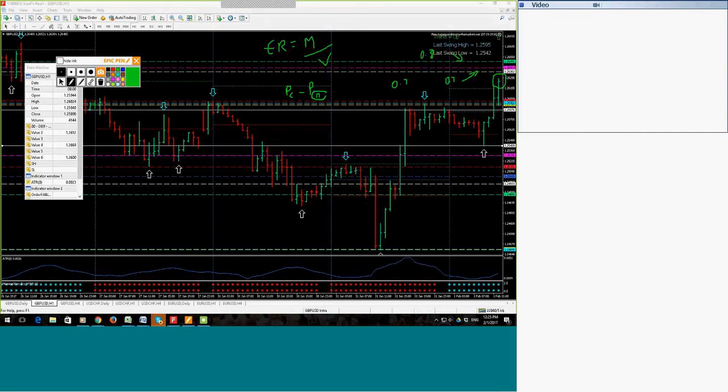Now how do you decide which nth bar to choose? Do I choose the bar before, or two bars before? We always choose the PSP. So this n refers to the PSB, the presumed stretched bar, from where the move starts. The only time this changes is if I get a move like this and then it started from here. So I will take the swing high point as my nth bar.